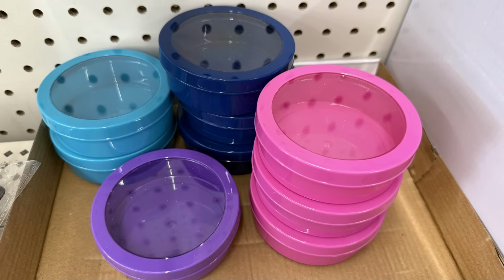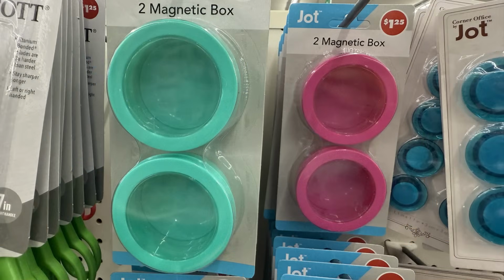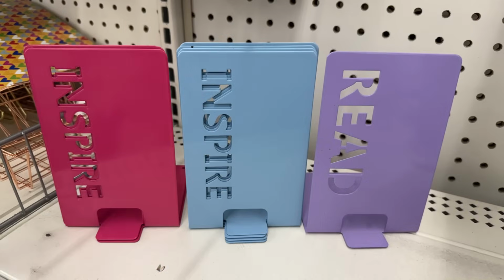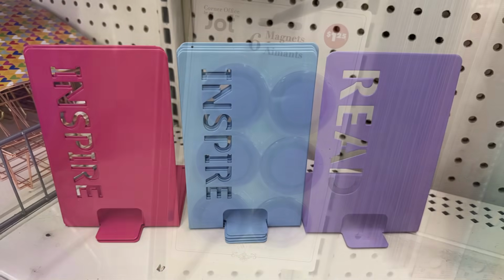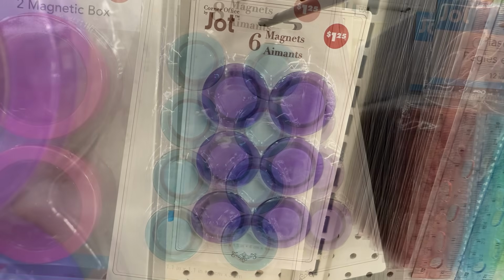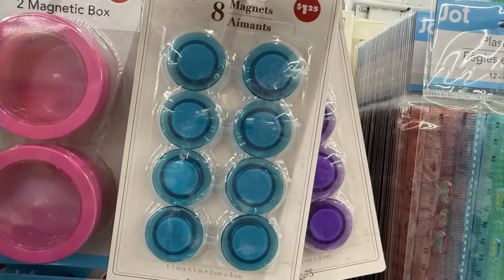Then we had these magnetic containers. You get the larger size or the 2-count for the $1.25. Some of the stores already have these marked up to $1.50. There's also the bookends that say Inspire and Read. There are the 6-pack of the corner office magnets. They come in the purple, blue, and pink.